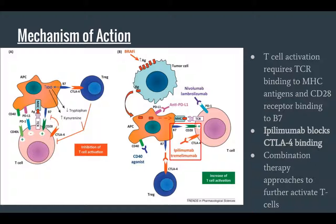Another receptor signaling system contributing to the inactivation of T cells is the programmed death 1 receptor, PD1. These are expressed on the surfaces of T cells. When PD1 receptors bind to the PDL1 ligands expressed on antigen-presenting cells, it inhibits T cell activity. So, to stimulate the immune system, Bristol-Myers Squibb developed ipilimumab.